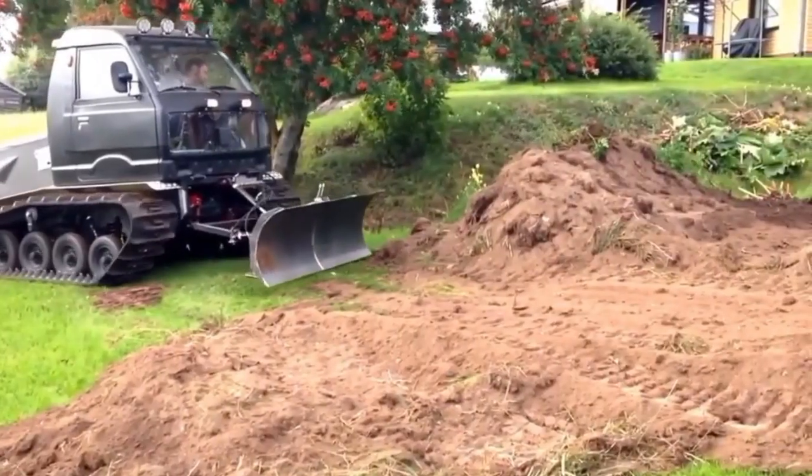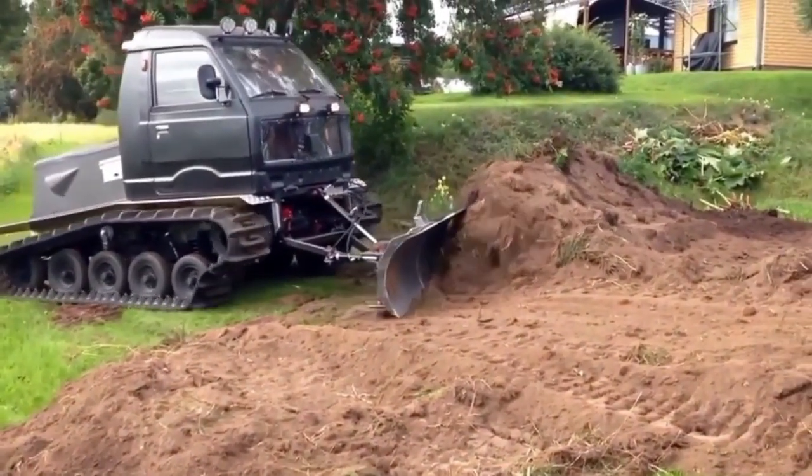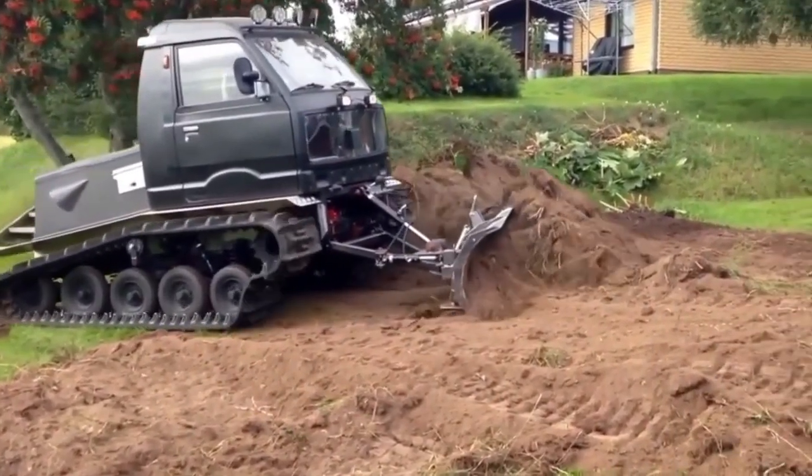I've seen many builds, and this one is definitely one of the most elaborate. Very impressive, writes a user.